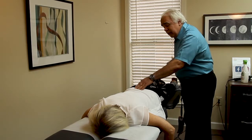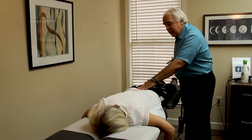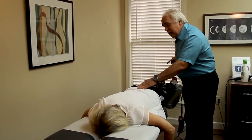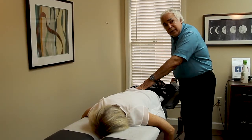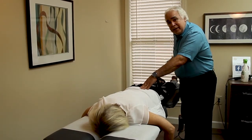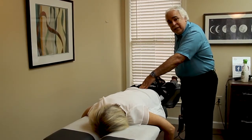Obviously, it's sometimes necessary to get diagnostic tests. An MRI, based on the examination, may be valuable. But I have seen patients recover from this technique alone. Not only that, but we've had the benefit of having pre and post MRIs, and you actually see that the disc is reduced. So that's pretty much the proof in the pudding.